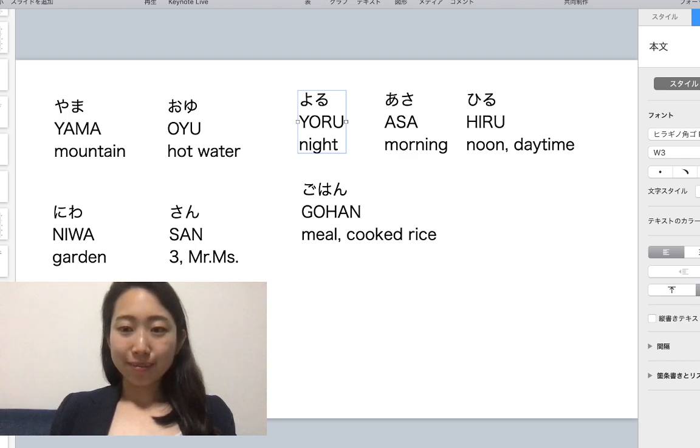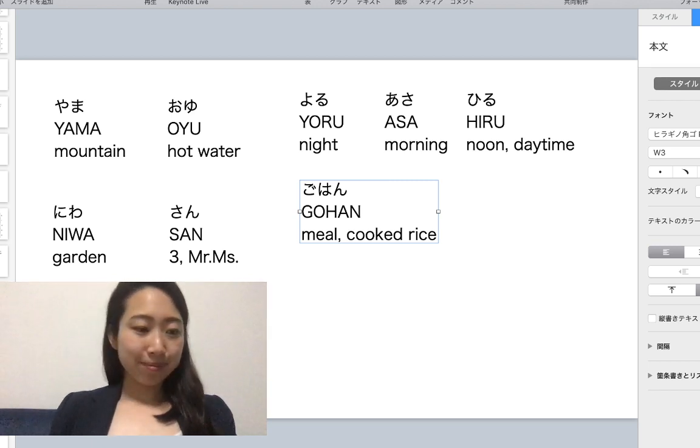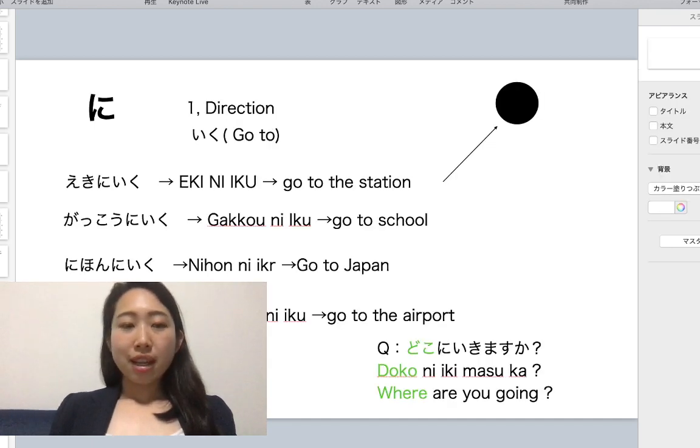Okay, and gohan is meal or cooked rice, and when you put it together with asa, hiru, yoru, it becomes breakfast, lunch, and dinner. Okay, and we talked about the first function of ni. It has a lot more, so today it is direction, and it is used very often with iku, which means go to. So we saw this.